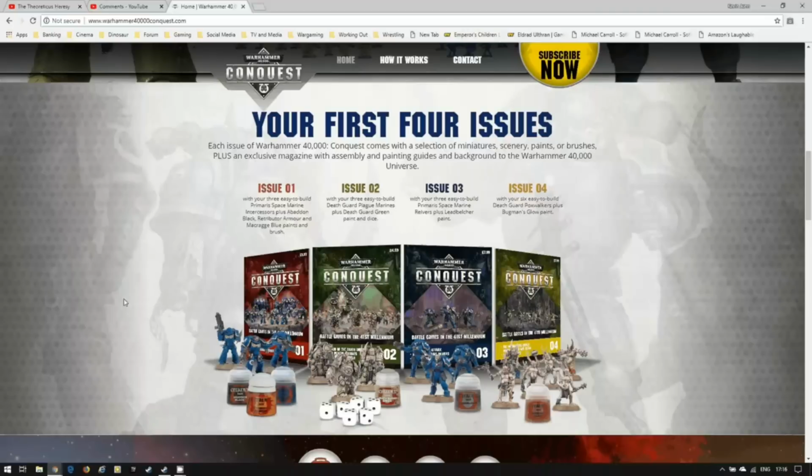So, issue 1, you get 3 easy to build Primaris Intercessor Space Marines, plus Abaddon Black, or Abaddon Black, depending on how you pronounce it. Retributor Armor, which is a gold, and Macragge Blue, which is a blue. And you get paints and a brush, which I'm assuming will be like a starter brush, kind of like the ones you used to get in the tool kits or the hobby kits. And then obviously you get the magazine as well, which I'm assuming will give you some cool stuff about Ultramarines.